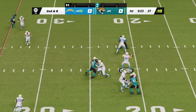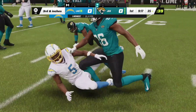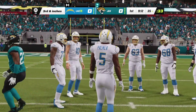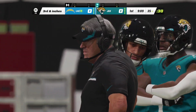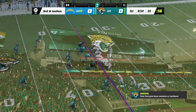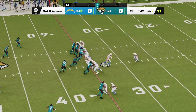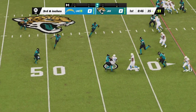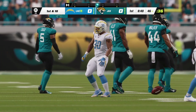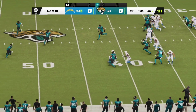Justin Herbert looking to pass. Got an open man. It's Josh Palmer. A gain of 8 there on the play. And they'll be faced with a 3rd and inches. They'll try to pick up the first with Eckler. And able to get this one across the 45 before he's brought down. It'll go as a gain of 11 and a Charger first. 3rd and short, so didn't need much, but got a little extra on the backside.